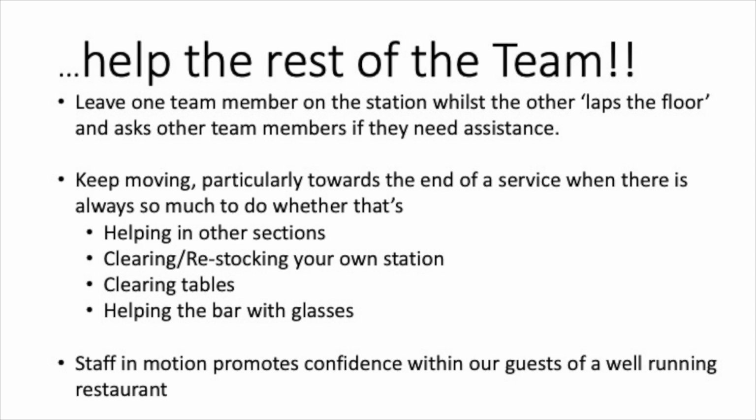We'd like one of you to stay there to keep an eye on everybody's tables, and then the other can move around the floor, checking in with your team members to see whether or not they need any other support. Particularly towards the end of service, there's always something that could be done, whether it's clearing or restocking your own station, helping in those other sections, generally clearing tables, or even helping the team behind the bar with polishing some glasses. There's no excuse not to be doing anything. And the other positive thing about this is that staff in motion in restaurants promotes the confidence in our guests that the restaurant is being well run and things are actually happening around them. If you're stood doing nothing, they'll then be more frustrated, particularly if they're waiting for something.